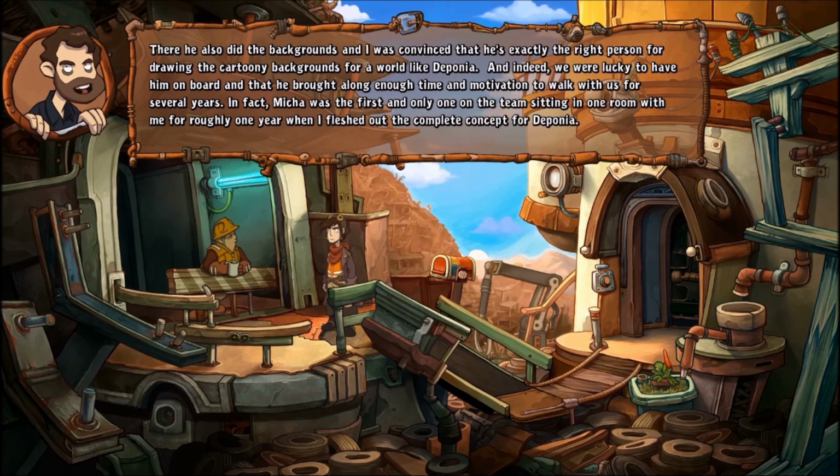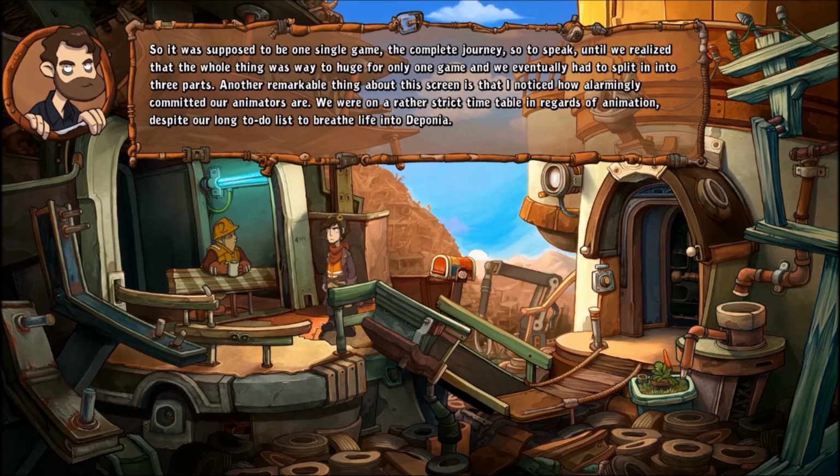And indeed, we were lucky to have him on board, and that he brought along enough time and motivation to work with us for several years. In fact, Micha was the first and only one on the team sitting in one room with me for roughly 1 year when I fleshed out the complete concept for Deponia. It was supposed to be one single game, the complete journey, so to speak, until we realized that the whole thing was way too huge for only one game, and we eventually had to split it into 3 parts.